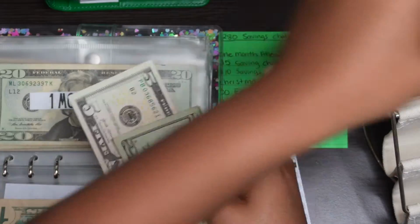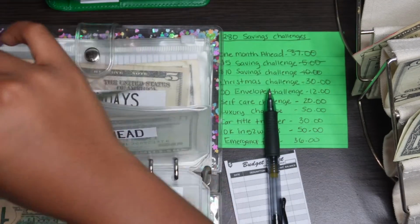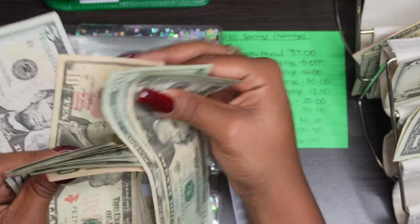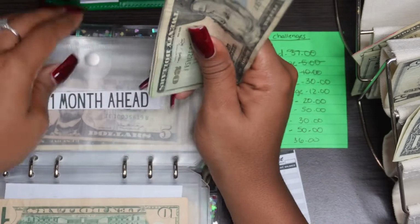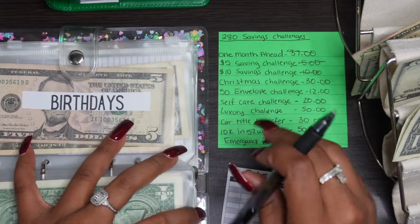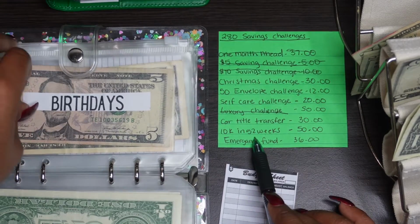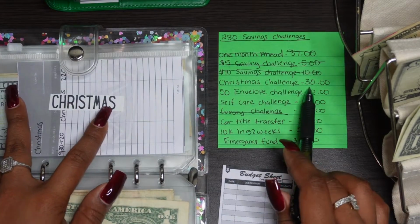I'm gonna leave a 5 here. 6, 7. Yep. Y'all. Here's the 1 month ahead challenge. Stuffed and completed. So we did the $5, $10 luxury 1 month ahead. Are we stuffing birthdays? No, we're not gonna stuff birthdays. Christmas, yes, we're gonna stuff Christmas $30.